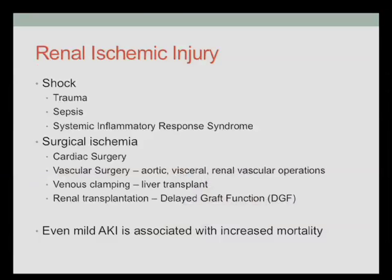Now, this is a problem that confounds all of us, surgeons and medicine folks alike. We see renal ischemic injury in many clinical settings: in patients in shock, those who have undergone traumatic injury, those with sepsis and systemic inflammatory response syndromes. We cause the ischemia many times as surgeons during cardiac surgery, during cardiopulmonary bypass. Vascular surgeons clamp the aorta and repair pararenal or visceral aneurysms. Even clamping the vein of a kidney is harmful.